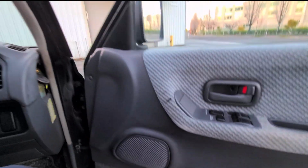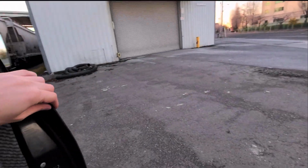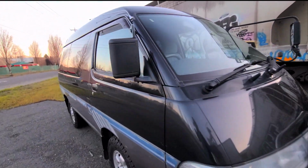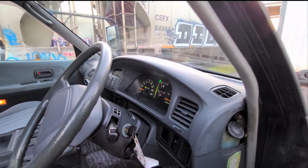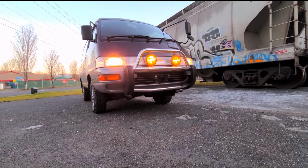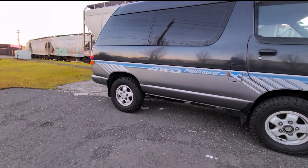Kick on the fogs, give you guys a little audio of the engine out here. I'll rev it too. So that's a 2.2 liter turbo diesel engine. Oh, let's kick on the lights so you can see how those work. Once my light switch on, twist that. Getting into the hours of the early evening so you can see these guys in action. Give you a little cruise around.